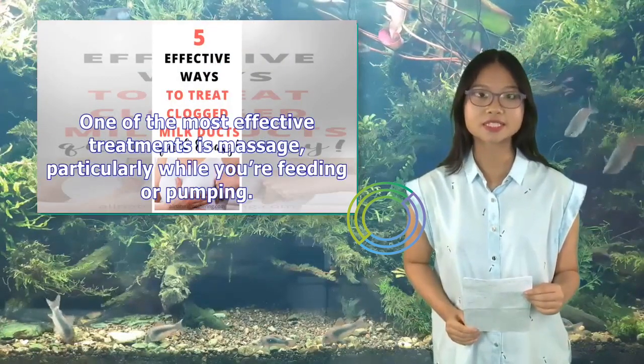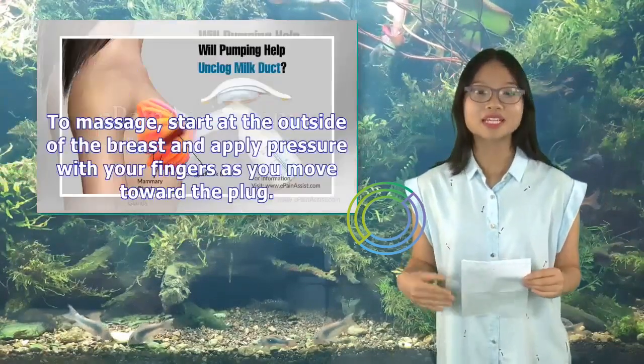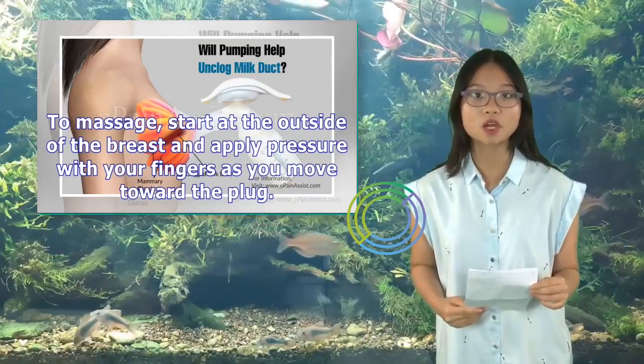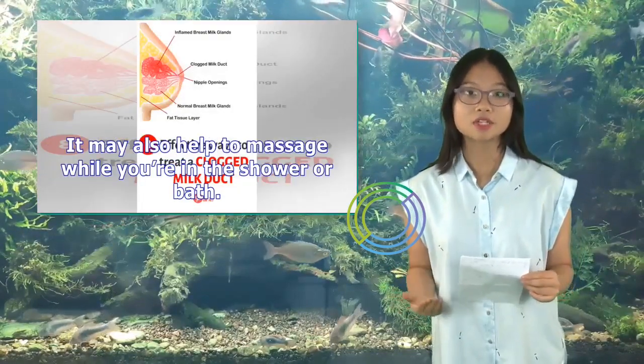One of the most effective treatments is massage, particularly while you're feeding or pumping. To massage, start at the outside of the breast and apply pressure with your fingers as you move toward the plug. It may also help to massage while you're in the shower or bath.